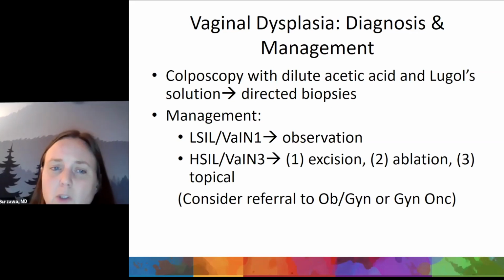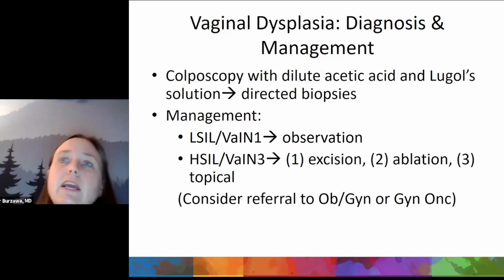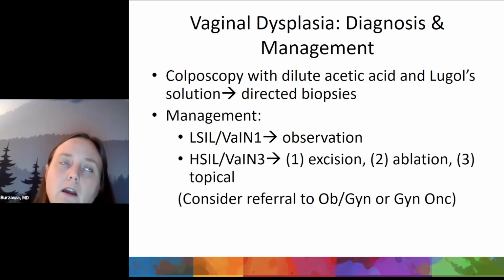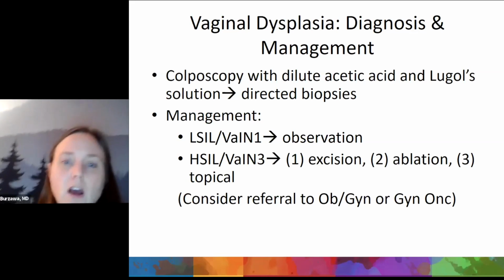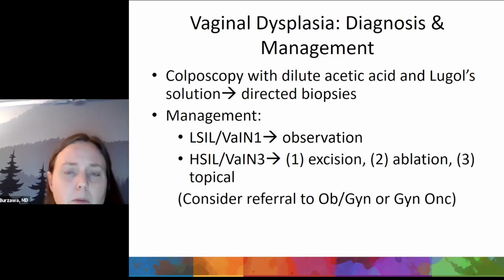To be clear, an ablation is a CO2 laser ablation, which would be performed in the operating room under anesthesia. And then for patients who aren't a great candidate or have had lots of prior treatments, and you want to try something different, topical application of imiquimod or less commonly 5-FU can be used, although it can be very difficult to get it to the appropriate places in the vagina. These do not come with vaginal applicators.